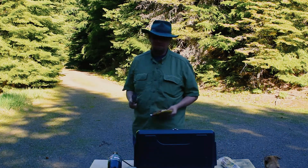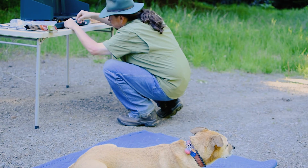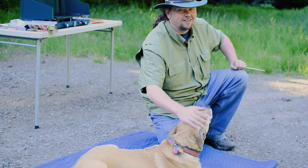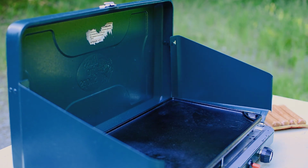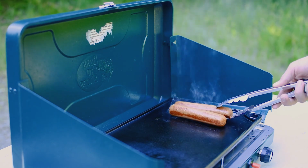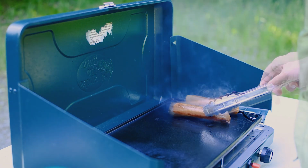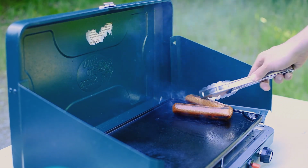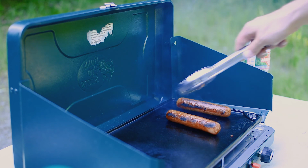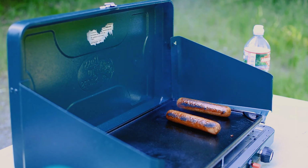All right, we got the Hebrew Nationals. Fire this thing up. This is a good dog. Beef franks. Good for dogs even. Oh yeah, I'm getting warm enough. Well, I think we'll call these hot and good enough to eat. They look good. Interesting using the flat top side. I didn't want to mess up the seasoning Danny's got here on this new Lodge skillet.